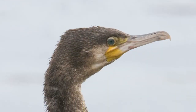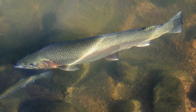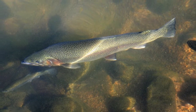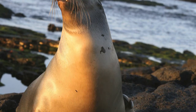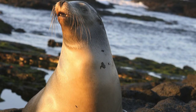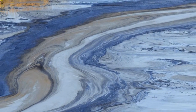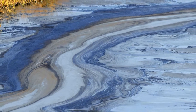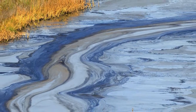It can coat the feathers of waterfowl and the fur and skin of marine mammals, causing harm and even death. It can also wash ashore, killing shoreline plants and fouling rocks, beaches, and other pristine environmental areas. Regulatory authorities can require immediate and costly cleanup at the first evidence of floating fluid or sheen on surface waters.